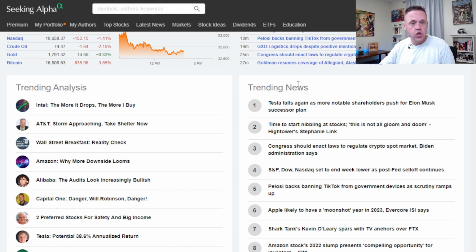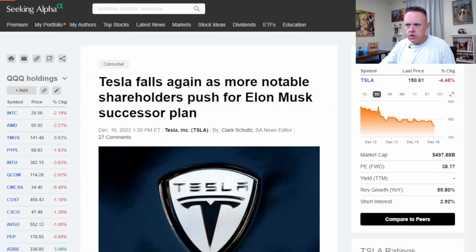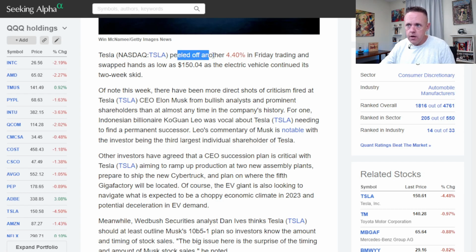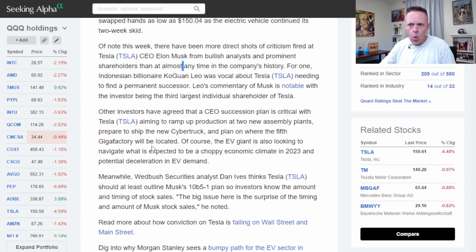And it's news. It's just news, but it is also news that is produced by the Seeking Alpha news team. Obviously they probably reference Associated Press or some of those feeds that come through, but it is all produced by their news team. And similar to what we saw with analysis, let's see what this one looks like. You can see it comes from a Seeking Alpha news editor. There may be slight opinion in here, but for the most part, this is just regular talking about what the stock did, right? So Tesla peeled off another 4% in Friday trading. And then it goes on to talk about perhaps why that happened.